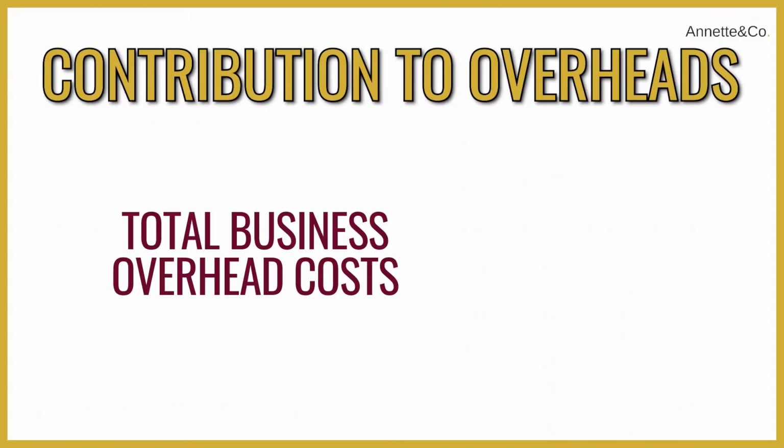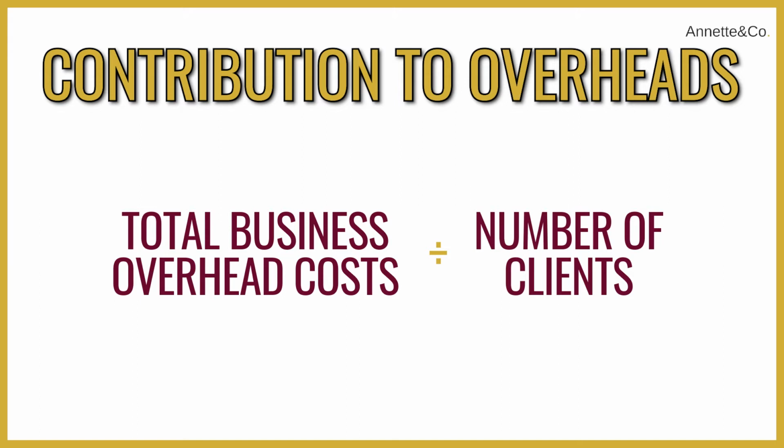Look at the total overheads for your business over whichever time frame you have chosen to do this calculation. And then look at the typical number of clients that you serve at any one time over that time period and divide the total overheads by the number of clients. That will give you an approximate number for the amount of money that each client needs to contribute to the overheads of the business, and you can then slot that into this calculation.